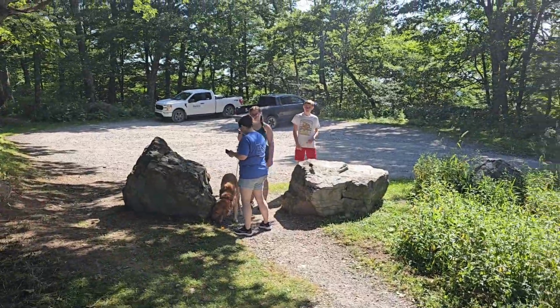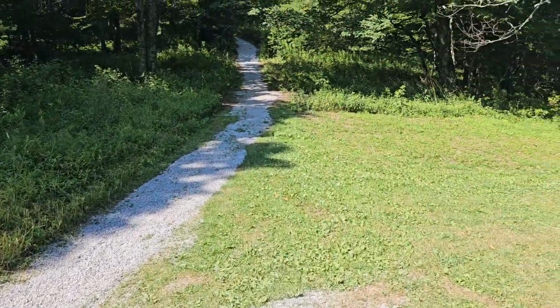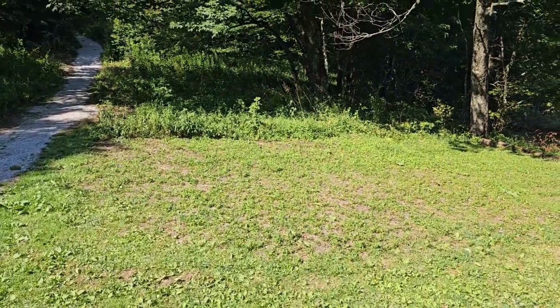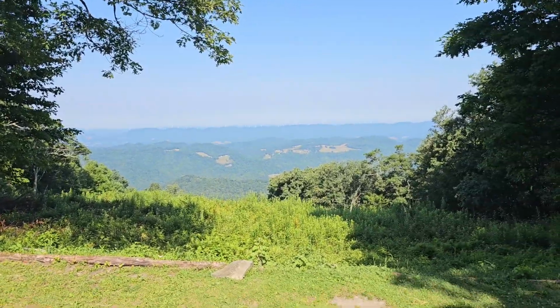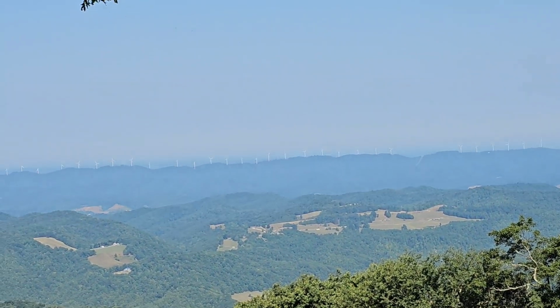All right, we got Rosie, Puppy, and everybody else back here. We're getting ready to walk up and take a look at Bickle Knob Fire Tower. Right here at the parking spot, you walk maybe about 30-40 feet and you get a really good view of the valley. And if you look out through there, you see the windmills on that ridge.